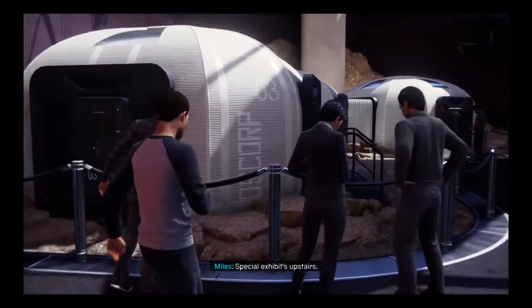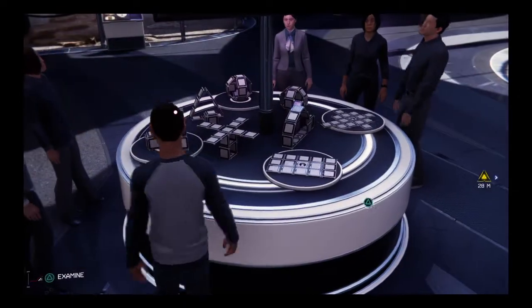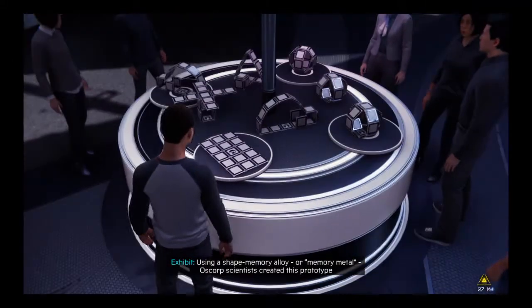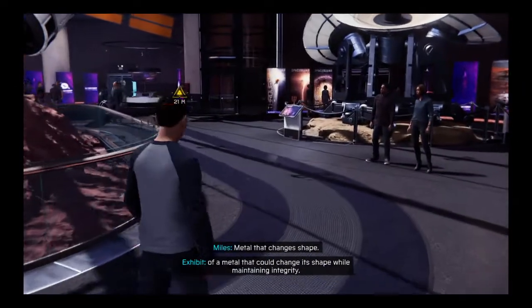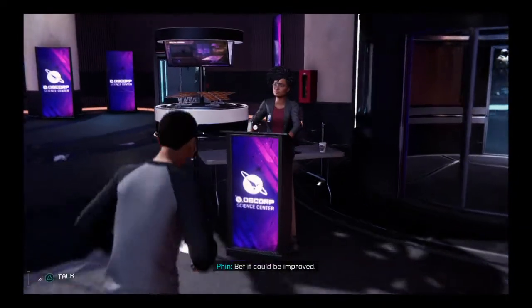Special exhibits upstairs. There's the elevator. We've got time to look around first. Using a shape memory alloy, or memory metal, Oscorp scientists created this prototype. Whoa, check it out. Metal that changes shape. I like the idea, but it looks kind of basic. Bet it could be improved.